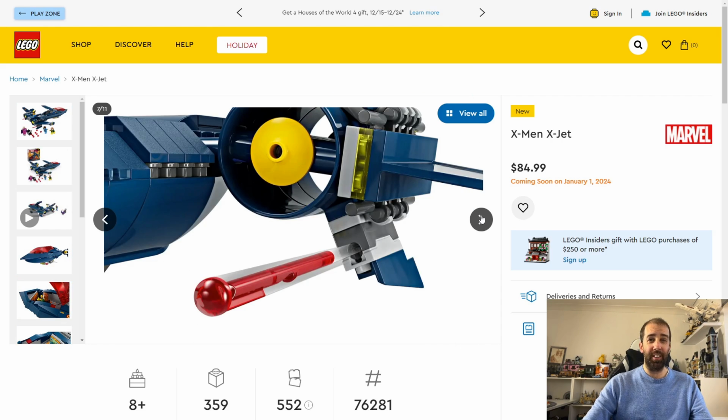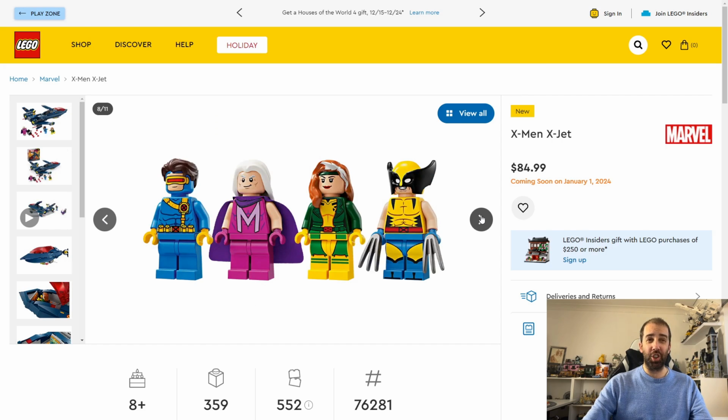I know in the US it's already released, I think in Walmart, and already it's been reduced because there's just no way it's going to sell at this price. It's ridiculous. Apart from the Magneto figure, I don't like that at all. It doesn't work for me, not at all. I really wish they'd done the classic Magneto minifigure. But the other three, I say they're fine.